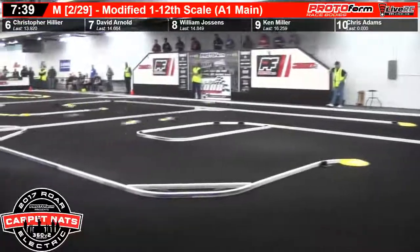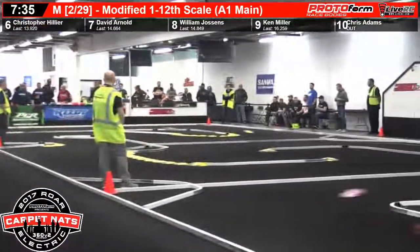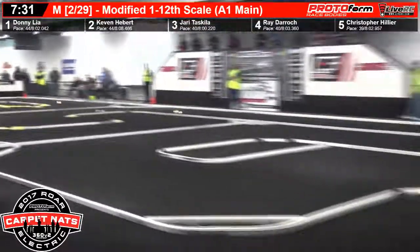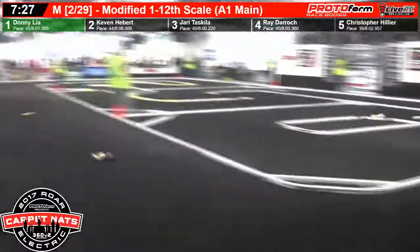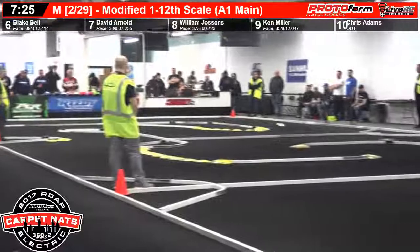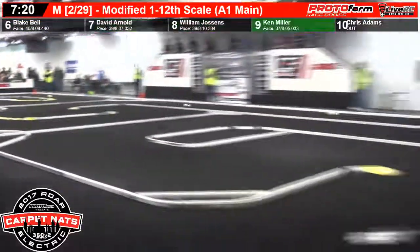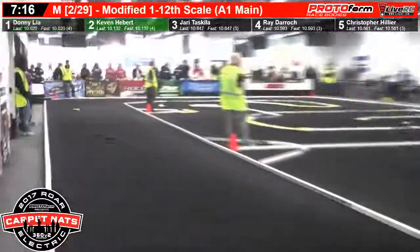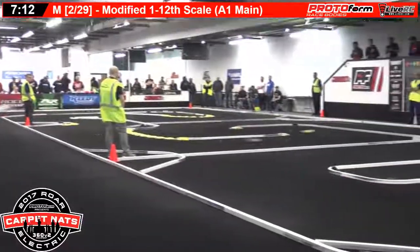And Keven Hebert with a mistake through the inside. Donny Lia getting by on the outside. Donny Lia in that top spot, fluorescent yellows. They work their way down the far side of the track. Hebert in second. Jari in that third spot. Darroch putting pressure on Jari in the 4. We got Hillier in the 5, Blake Bell in the 6, David Arnold in the 7, Jossens in the 8 spot.